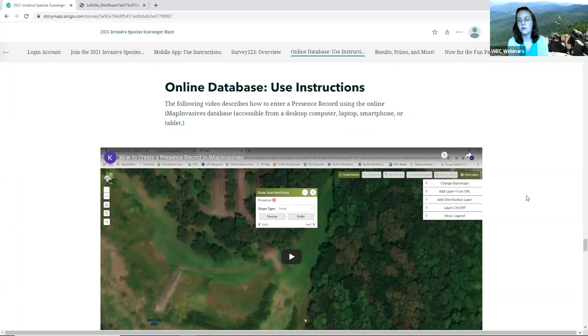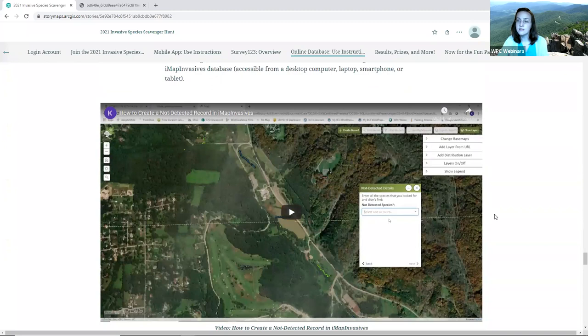There are two videos here in the story map. The first one talks about how to incorporate a presence record, or, you know, if you found something. So there's a video on how to do that. And then the second video here is how to record a not detected or an absence finding. The process is pretty similar, just a few differences involved. But again, both of these videos are really good at showing you the steps and the process involved in creating that information.